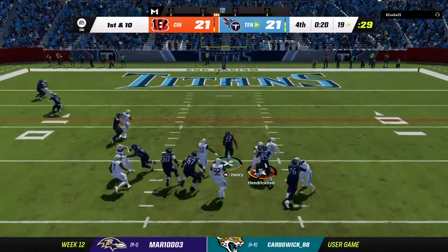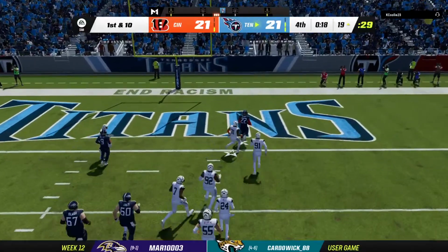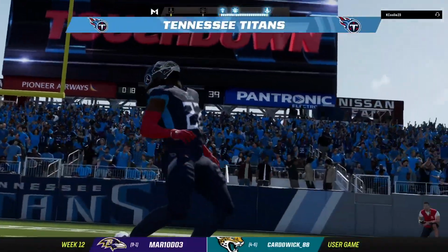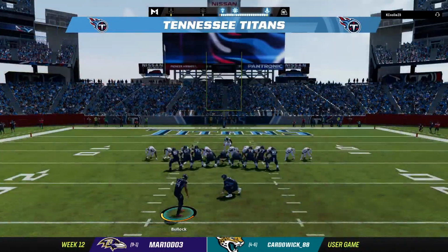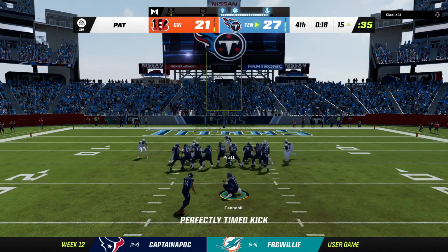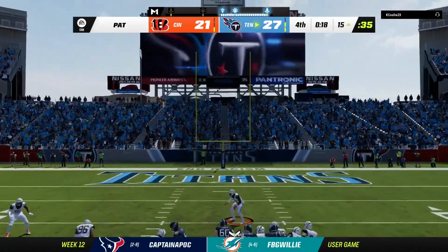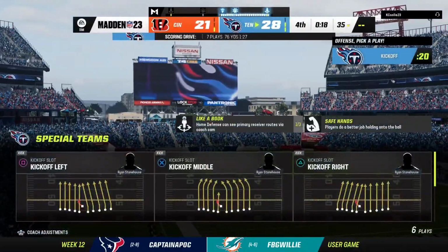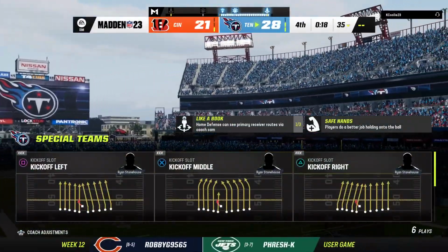On the counter, it's Henry. And he's in for the touchdown. And in the final seconds, forget overtime. They've just likely won this thing in regulation. Extra point up and good by Miller. And they will take a 7-point lead.